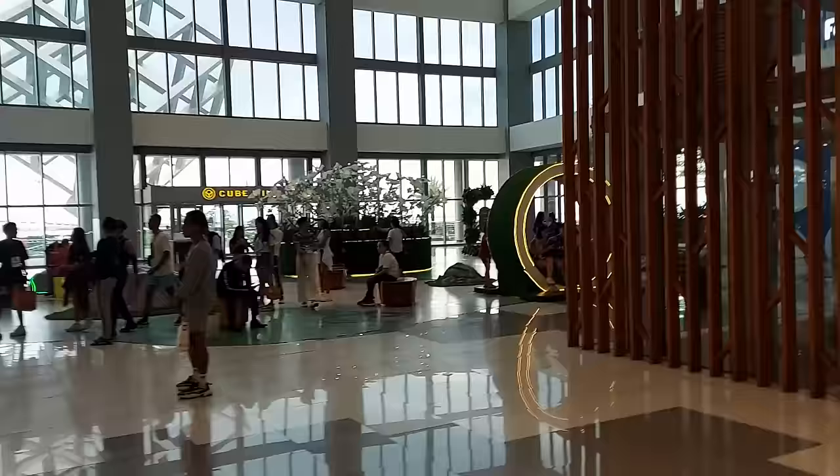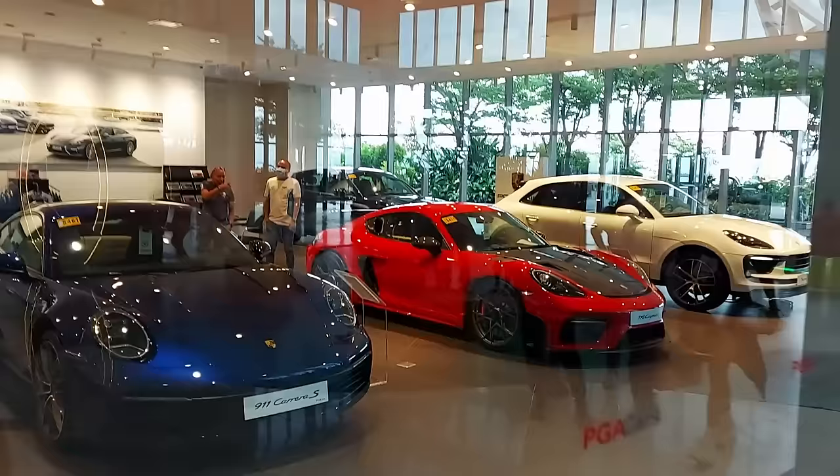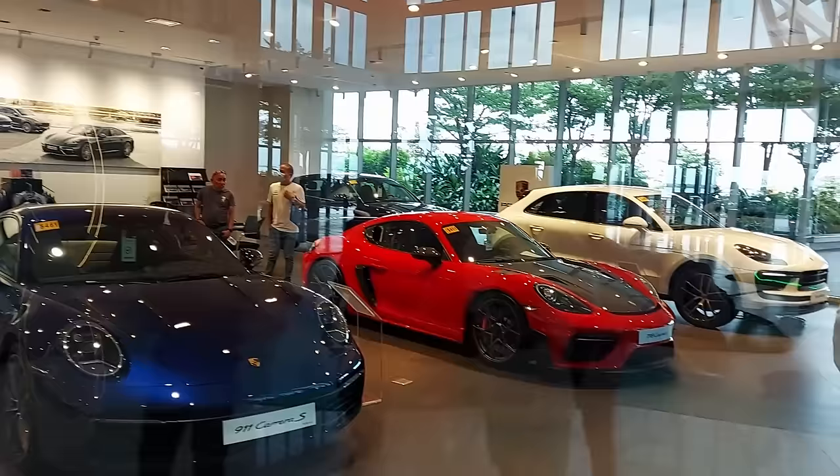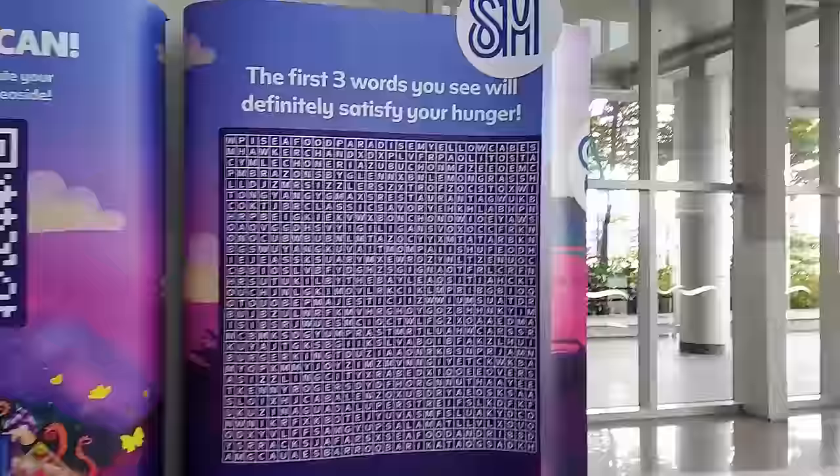This is the cube wing with the beautiful flowers. But there's something you don't often see in a shopping center. Oh, wow. How beautiful are those cars? Just come shop, get yourself a Porsche. I don't know if you guys can see it, but apparently the first three words you can see will satisfy your hunger. Good luck, guys. It might be a bit far away.